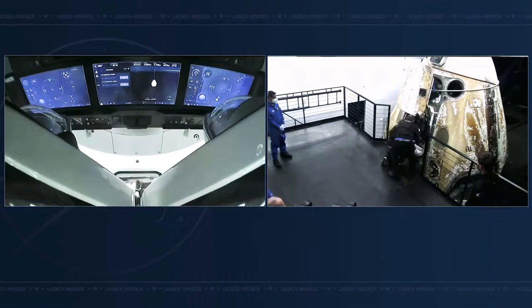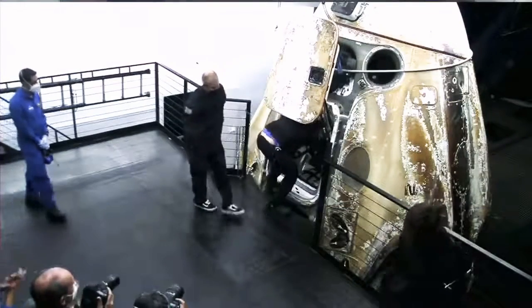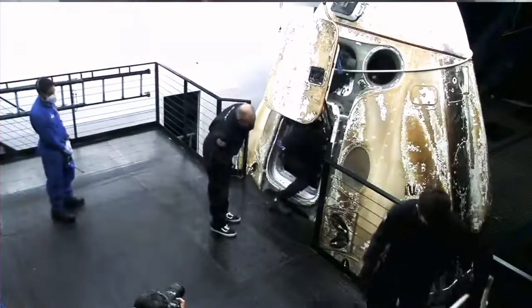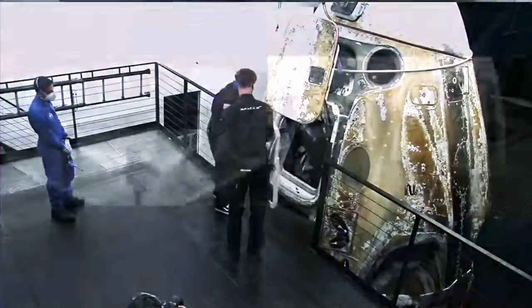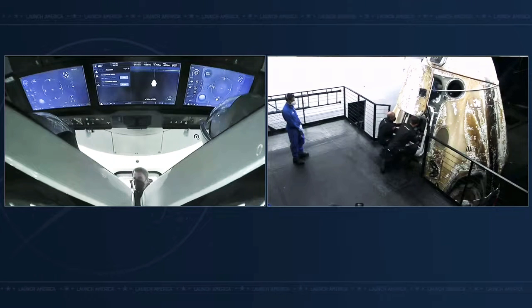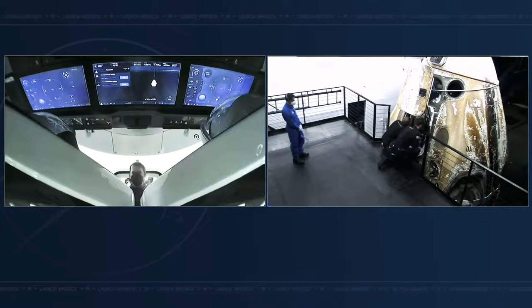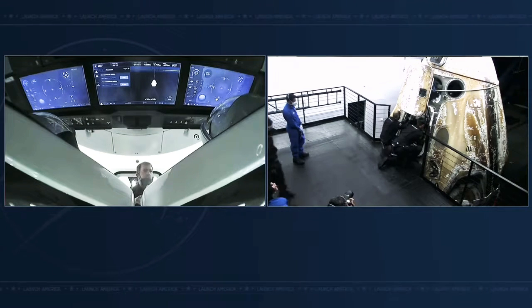There we can see the side hatch is open. Some applause from team members on board. And that's their first friendly face that they've gotten to see in person in 6 months, aside from their crewmates on the International Space Station.